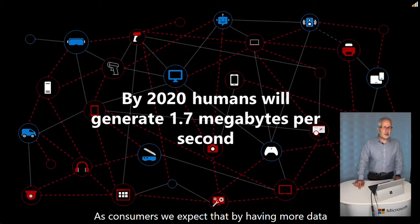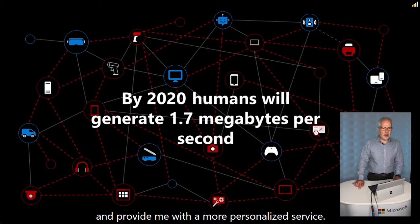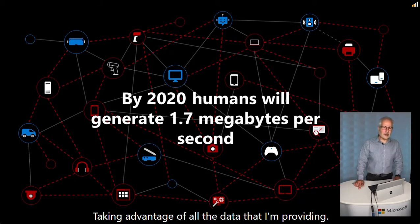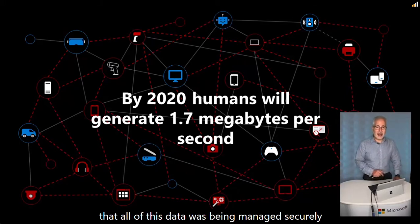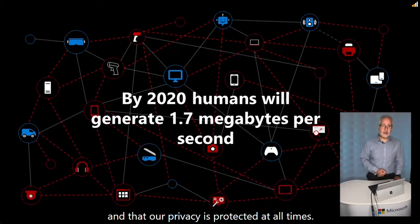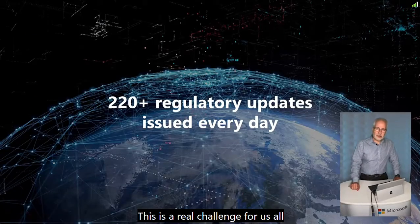As consumers, we expect that by having more data and information about us, businesses should be smarter as well. Business should understand my context and provide me with a more personalized service, taking advantage of all the data that I'm providing. We all expect, however, that all of this data is being managed securely and that our privacy is protected at all times. This is a real challenge for us all.